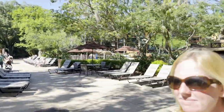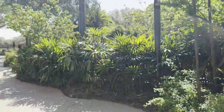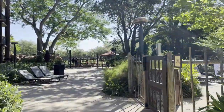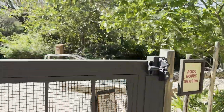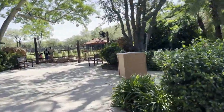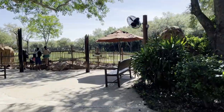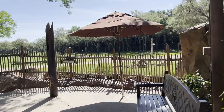So the pool's right over there, and if you walk this way, you can come back here, and this is where some of the animals are, and that's where we're going to spend some of our time, in the hot tub. And then right next to the hot tub is one of the savannas, and let's see what kind of animals we can see in the savanna.